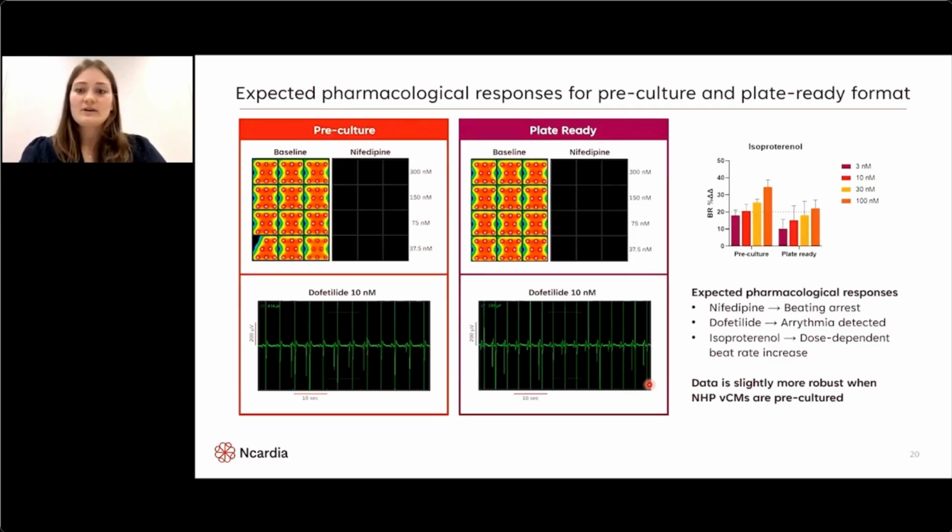Then we wanted to see whether we could see the expected pharmacological responses. So we have treated the non-human primate cynomolgus ventricular cardiomyocytes with the compounds that we also use for the human cardiomyocyte quality control. We have treated the cells with nifedipine, dofetilide, and isoproterenol. If we're looking at nifedipine, we can see that the cells stop firing at all concentrations for both the pre-cultured cells and the plate-ready cells.